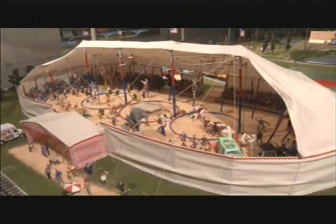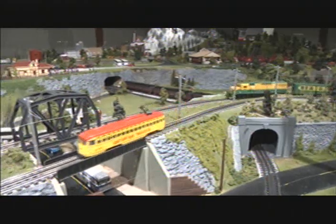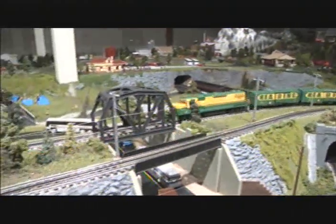There's no doubt about it. The Choo Choo Barn is a magical miniature wonderland that all ages will enjoy. Stop by and see us soon.